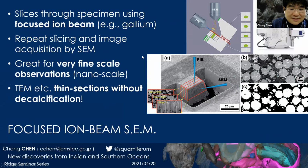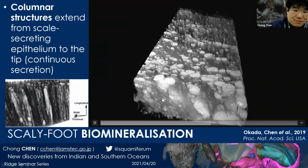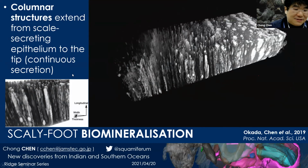And then we did some 3D modeling of the internal structure of the scales. Each of these columns is approximately 50 nanometers. And you can see that there are lots and lots of pillars. These pillars are actually columns of iron sulfide in the black scaly foot. So the columnar structures extend in a linear fashion from the secreting cells upwards towards the scale's tip.